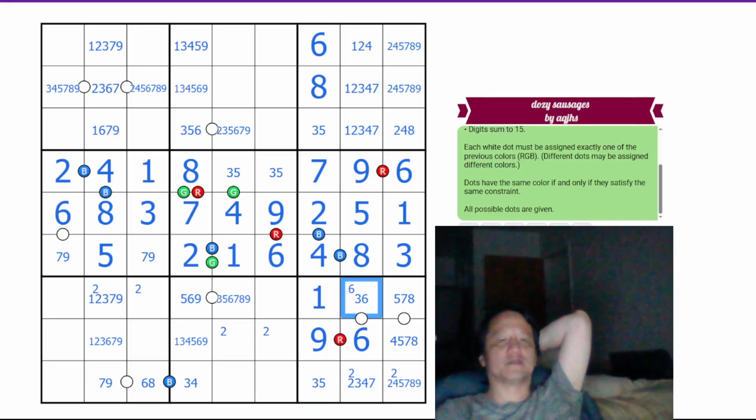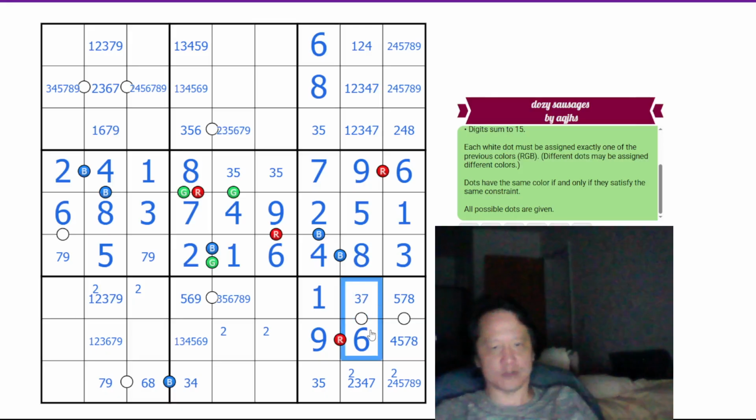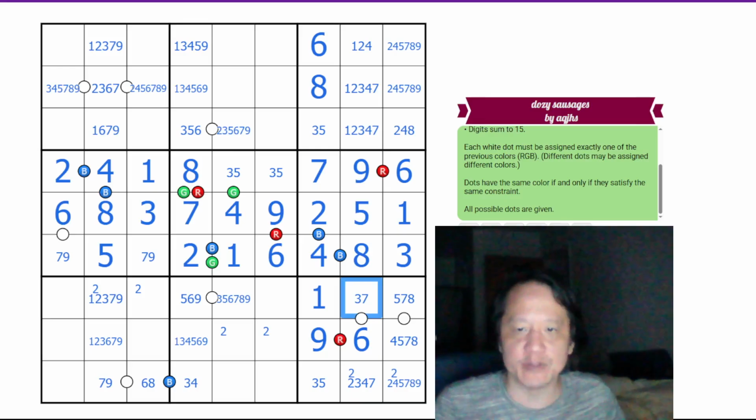I don't know why 7 can't be there. 7 should be able to be there. Well, this can't be 6 anymore. That's interesting. Why couldn't... Oh, 7's consecutive with 8. That's the reason why. Can't be there. So this must be 3.